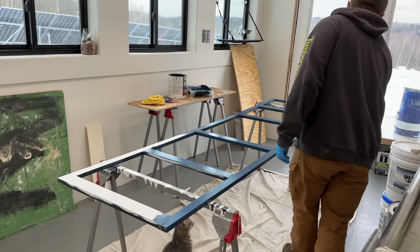I got the first coat of paint on the outside here. It is pretty sparsey, I'll show you. You can see through it pretty good. It's amazing how much coverage the second coat gives you. We get the second coat put on and let it dry, and then we should be able to put this on the cabinet today.